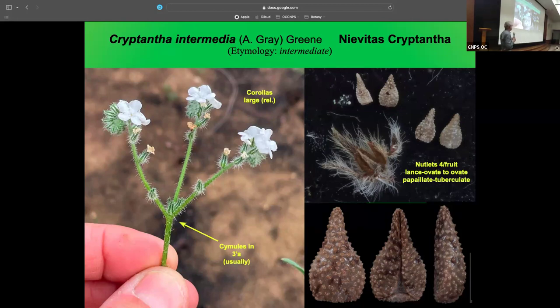Typically, it'll have these inflorescence branches in threes, although they can be in twos occasionally in one of the varieties. And if you look at the nutlets, they are shaped like this. It's called lanceovate, and they have these big tubercles and little tiny papillae. Hard to see without a magnifying lens, a good hand lens. So there are a lot of characters that define it, but this is the most common one you're going to see in our area.